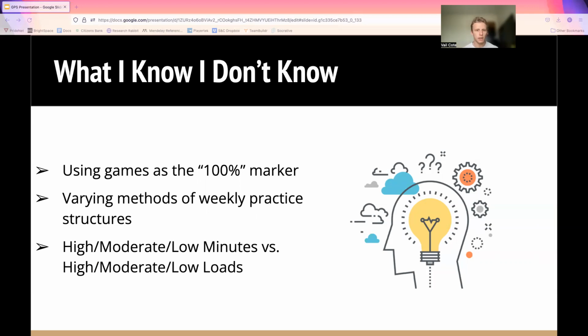Like, 60% of what? Are we talking about volume? Are we talking about intensity? Are we trying to wrap everything into one bundle? How do we do that? So that's one thing I'm trying to figure out going forward. What is my 60%? What is my 100%? What is the unit that we are calling 100%?